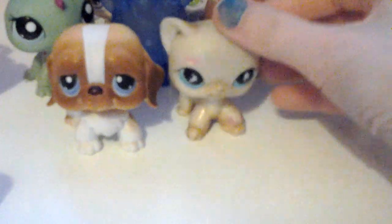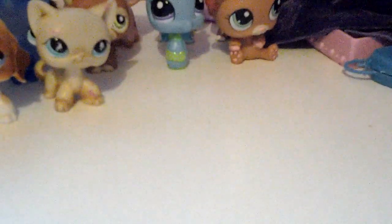Anyway, let's move on. We want to show another short-haired cat because we think it's rare.